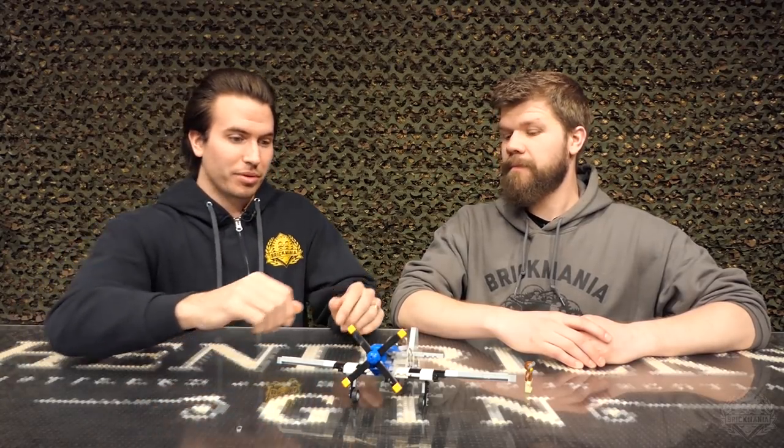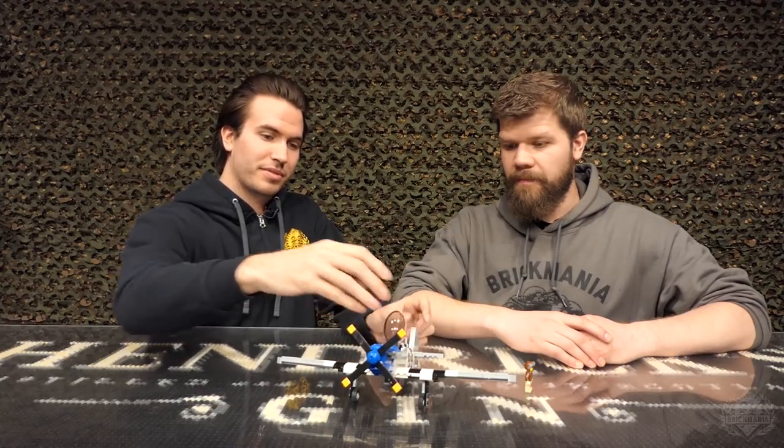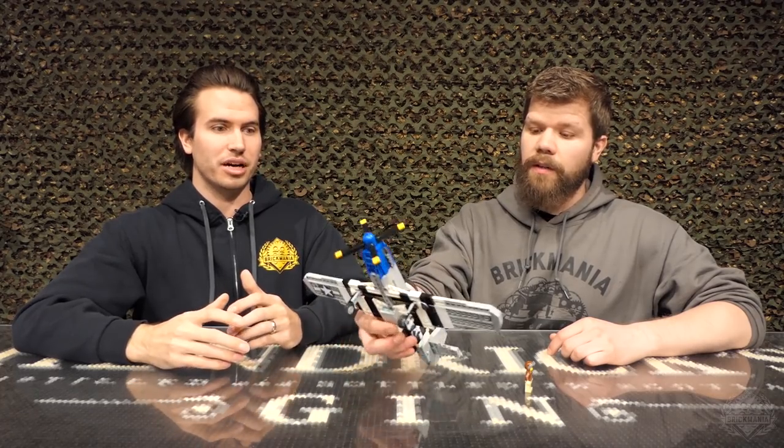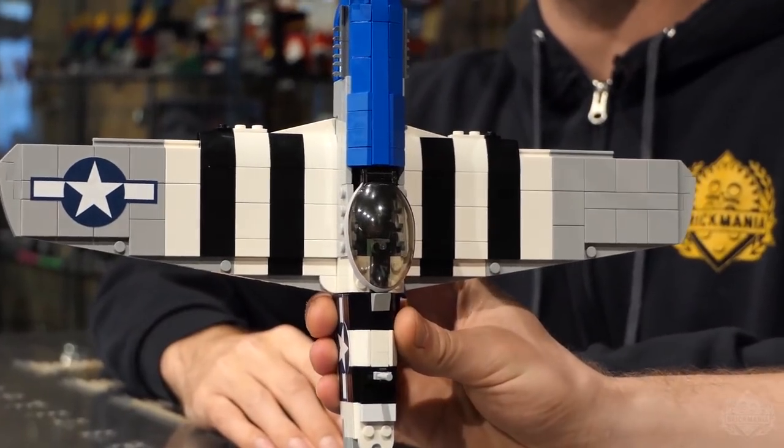So we have some cool stickers, some cool printed parts, a nice bubble canopy. It doesn't retract, unfortunately. So the real one would have slid back? Yeah, would have slid back. Split in the middle there. I did that one time on the F-86 Sabre. I was able to make it slide back. But with this being a more narrow fuselage, it's not quite four bricks wide. It's about 3.5. And this canopy I found is a good fit for that because it's only four wide at the widest point. Otherwise, the shape of that teardrop incorporates it better into that more narrow fuselage.